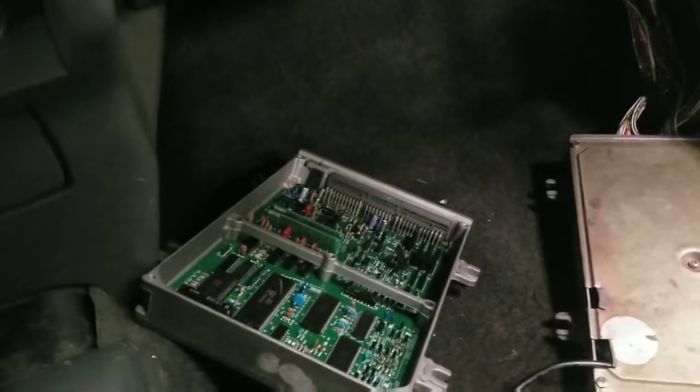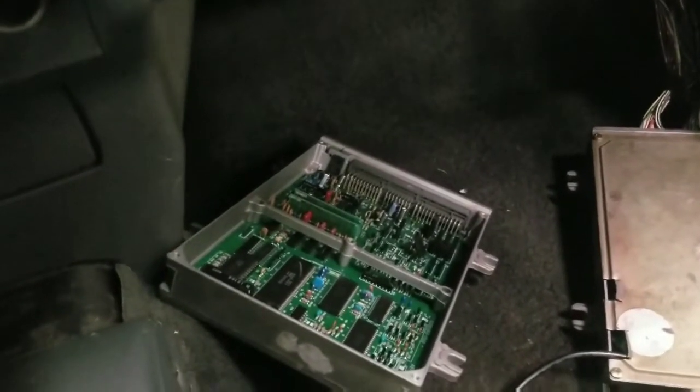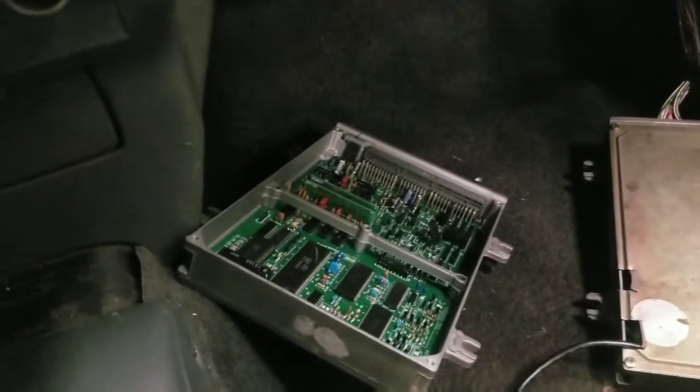I will hop out, I'll get a video of a pull, and I don't know how loud it is, but it's loud inside the shop, so hopefully the audio sounds good.